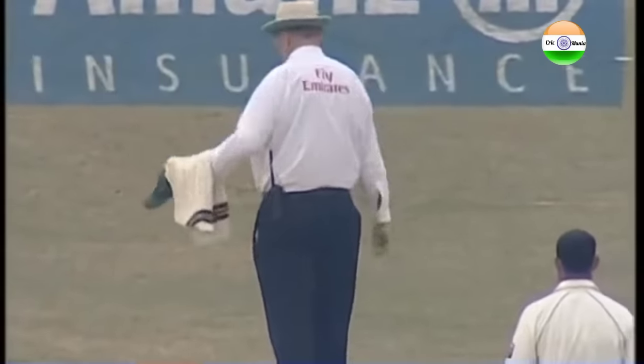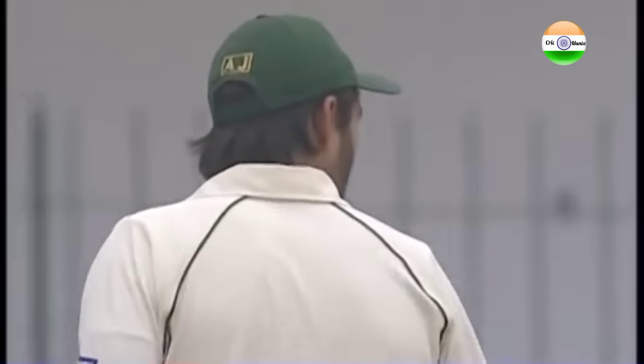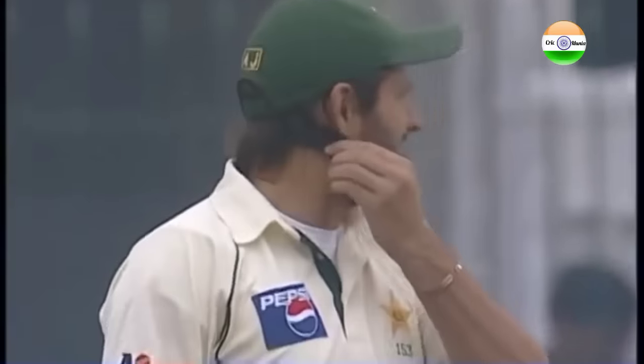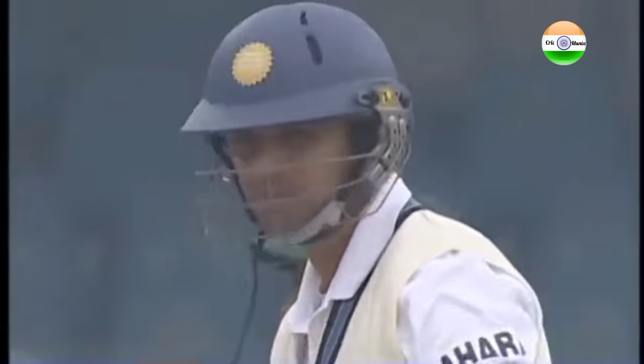That's a wide, a real wide. Afridi was preferred over Kaneria and Shoaib Malik by Inzamamul Haq. He's an impact player, impact cricketer, and a renowned partnership breaker. Slow one, picked up by Rahul Dravid, 94 without a wicket.